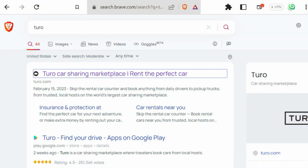I rented this amazing Corvette C8 through a website called Turo, so I wanted to provide you a brief introduction to Turo. I'm always surprised when I mention it to people. Almost nobody has ever heard of this thing, but it's awesome. So if you can see here, it's spelled Turo, and the website's very simple, turo.com. Think of it like VRBO for cars. You can see their description here, skip the rental counter and book anything from daily drivers to pickup trucks from trusted local hosts on the world's largest car sharing marketplace.